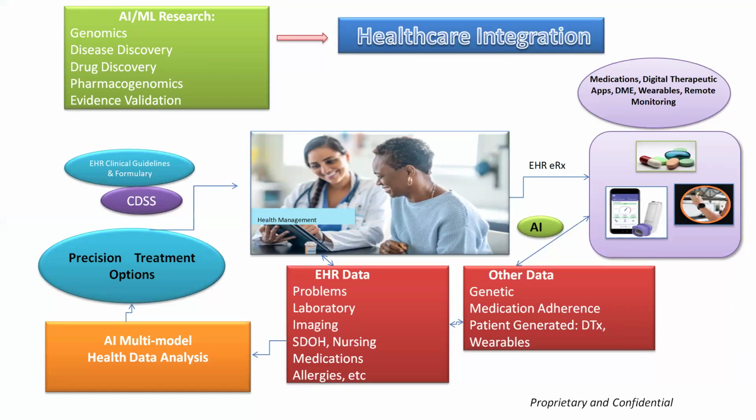So now that I sort of described a little bit of the strategy, I think the slide makes a little bit more sense. So as the physician is working with the patient, they're going to analyze their information and all of the information about that patient, and the AI multimodal data analysis is going to specifically create precision treatment options for that patient. Those options would be included in the clinical guidelines and in the formulary and provide some clinical decision support.